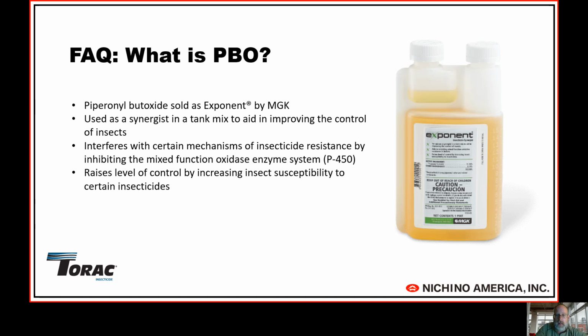There's just no doubt that Colorado potato beetle are one of the world's best insects at just going through chemistries. And part of that is just because they feed on toxic plants. So they have this great ability to develop resistance or tolerance to many insecticides rather quickly. And so the PBO will help to raise the level of control of that insecticide susceptibility to tolfenparad.